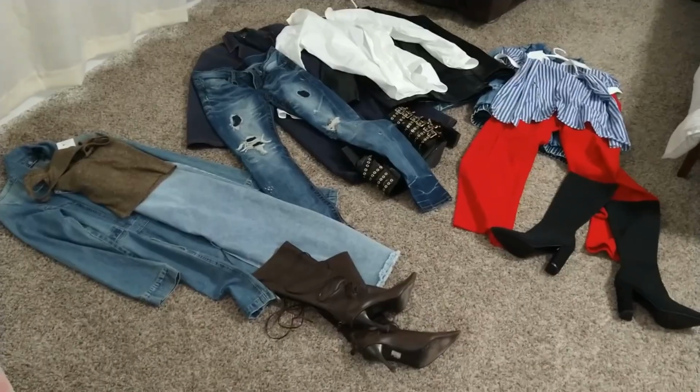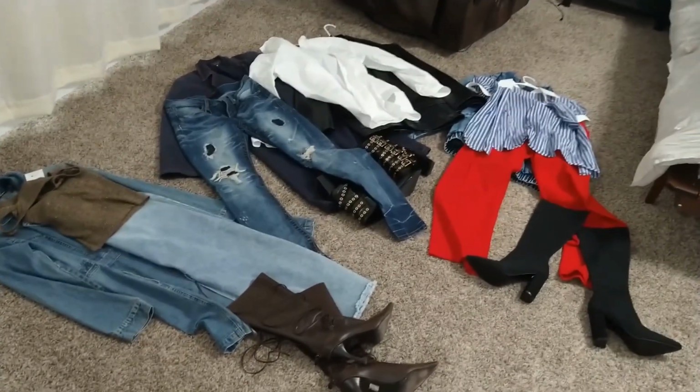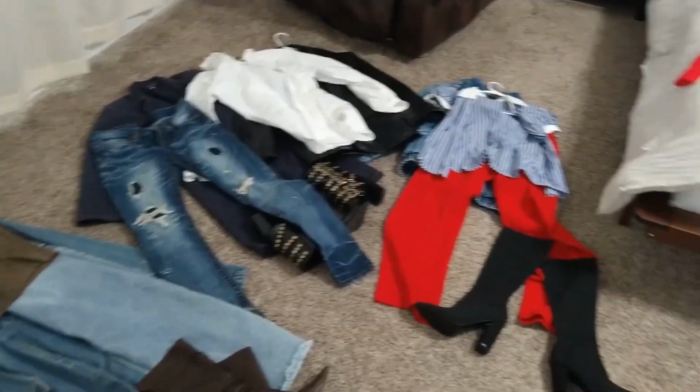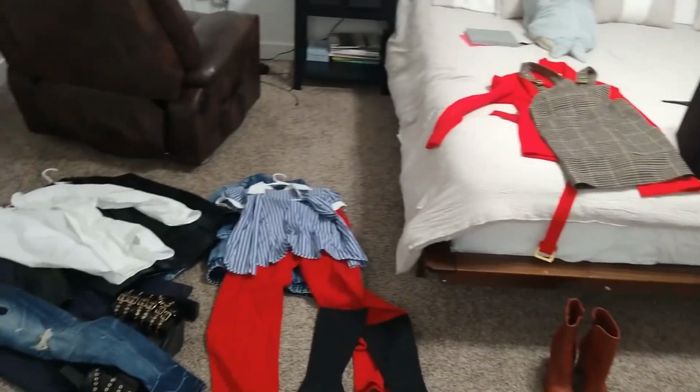Here we have some looks put together. Some of them will be in black and white, so that's why they look a little crazy, but I think I'm off to a really good start here. And next I just need to try everything on and see what works, and then start ironing and prepping my clothing, and then start prepping myself.